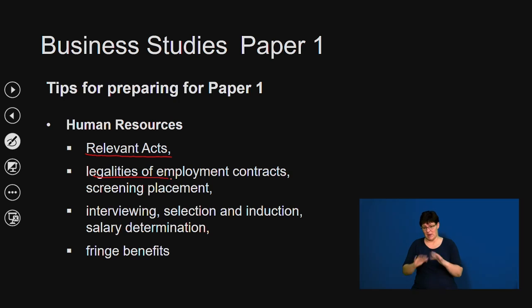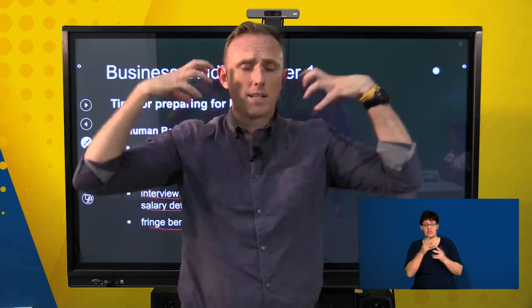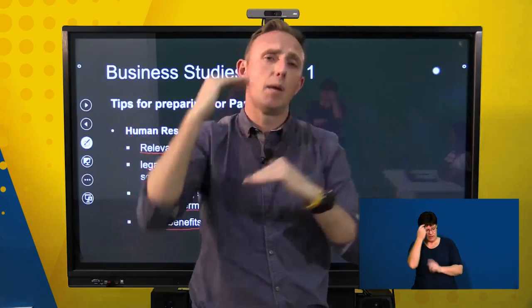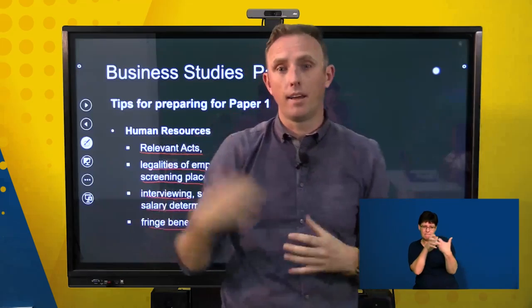Then we've got the legalities of employment contracts, screening and placement of employees, interviewing, selection, induction, salary determination, and then finally your fringe benefits. So if you look at human resources, it's quite in depth. So make sure you get your head around that and break down each of the human resources sections and understand where they are and how they fit in.